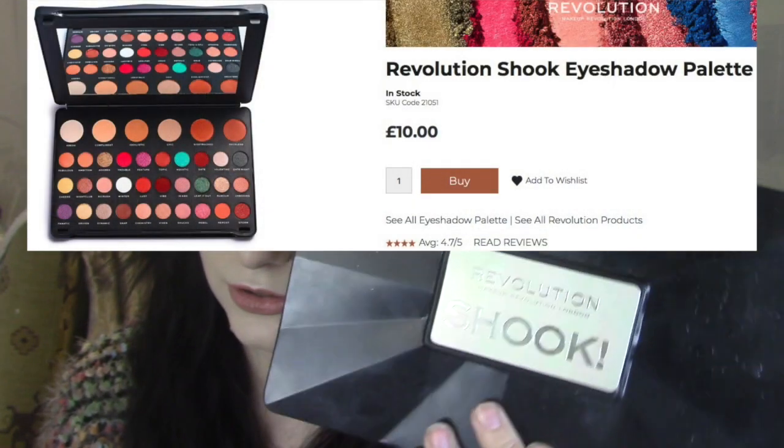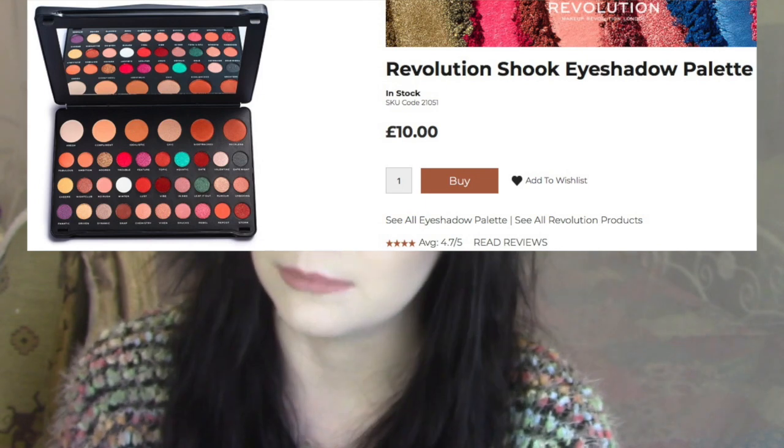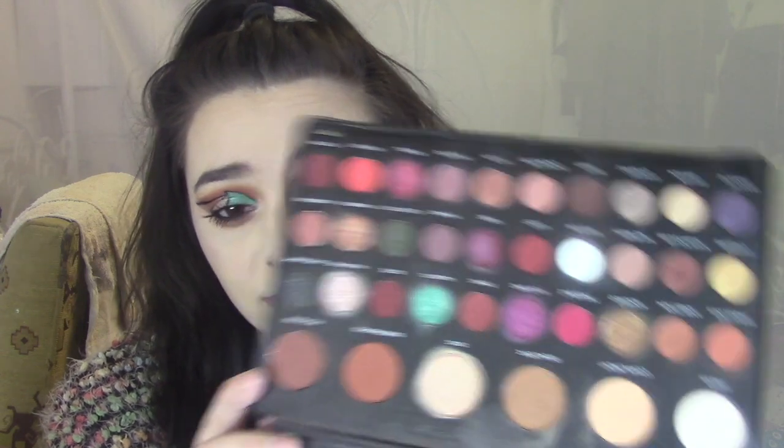By far, my favourite eyeshadow palette that I tried is the Revolution Shook palette. This is amazing. My eyeshadow is pretty much all from this palette. Don't even ask what I've done with these crazy triangles. I'm just experimenting with things. I love this. The pigmentation in this is so good. The shimmers are beautiful. They show up so well. The mattes are so pigmented as well, and they blend super easily. This is just foolproof. I really like this palette.